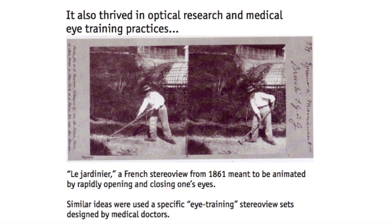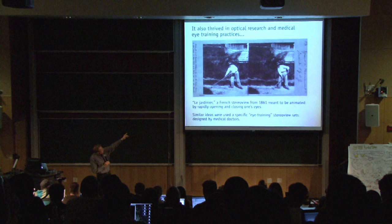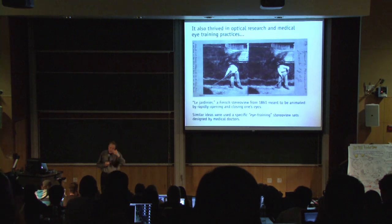There's also the other side, which is actually often forgotten or neglected: the fact that stereoscopy, side by side with those immersive parlor entertainments, served all kinds of experimentation and other purposes. And this card from 1861 shows you one interesting application. This is basically supposed to be a very simple animation, which switches between the idea of animation and three-dimensional immersion. You see that the position of the camera is the same for the left and right eye views, and so the background and the surroundings produce a normal three-dimensional stereoscopic space.